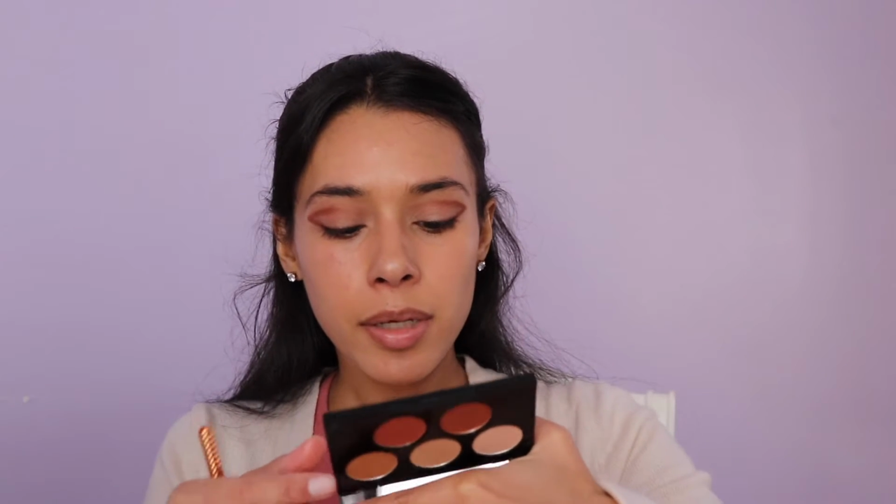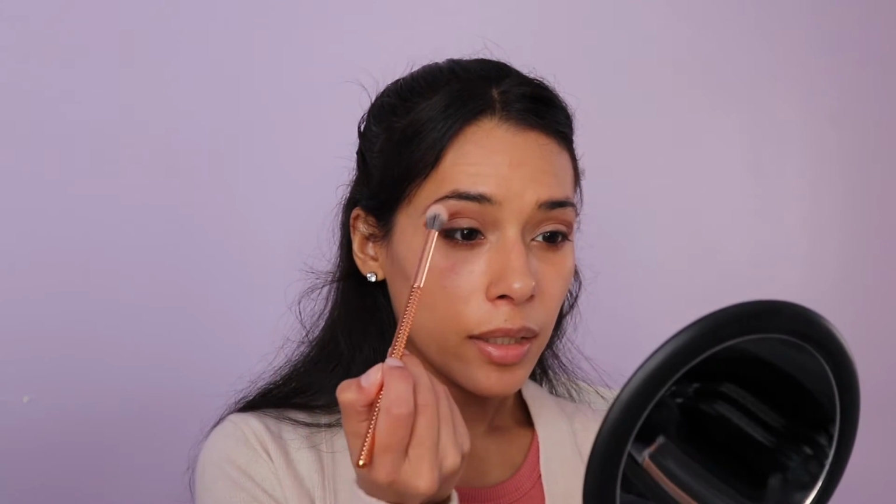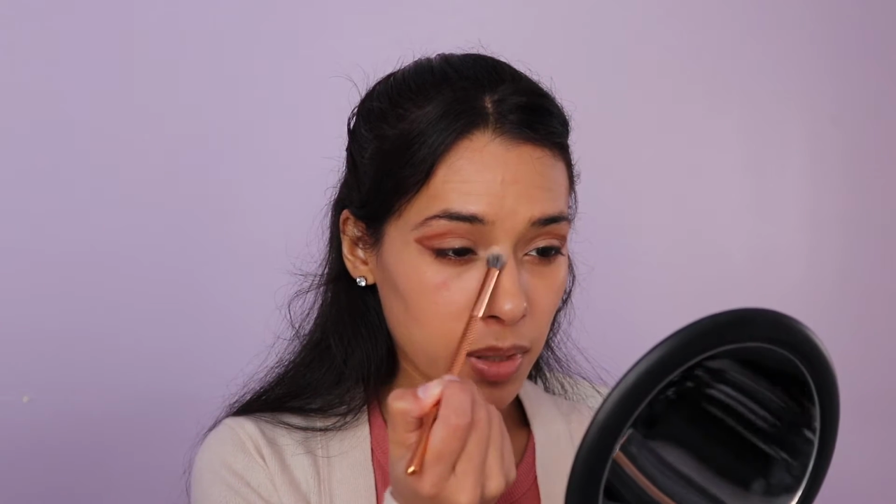Going into my Morphe palette, I'm going to take this lighter color right here. It's like this brown color. There's no names on this. This is the Artistry palette by Morphe. And I just kind of want to create a little bit of definition right here, like connect the nose piece to where we stopped drawing that darker brown line, just so it doesn't get lost.